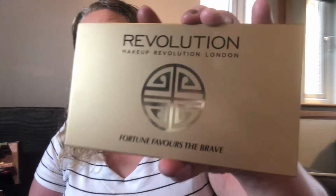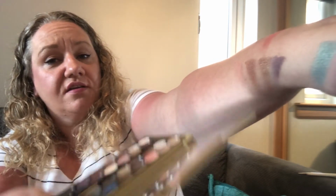Revolution Fortune Favours the Brave. I did a look with this. I think I got this from Laura Bolam. It's absolutely stunning. It's those smaller palettes, like pans as well, but it's a beautiful, beautiful palette. These colours are just magnificent in it. I'll show you some of the colours there. So that's those 4 colours here that I'm showing you. They're stunning. It's definitely going in my keep pile. Do you know what? I knew I wasn't going to be getting rid of that many, to be honest with you.